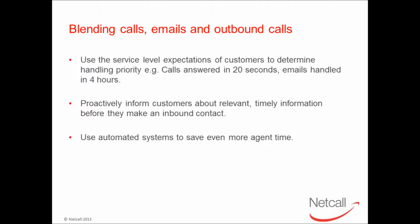Another thing which can help with queues is to blend calls, emails, and outbound calls. And what we mean here is that you don't necessarily have to deal with all of the interactions with the same handling priority. So whilst a telephone call may need to be answered within 20 seconds, you may have a service level for an email that it can be handled in several hours. So if you can shift some of your demand to lines of business that have less onerous service level requirements, you can actually reduce queues, telephone queues in the peak periods. So that's something to bear in mind.